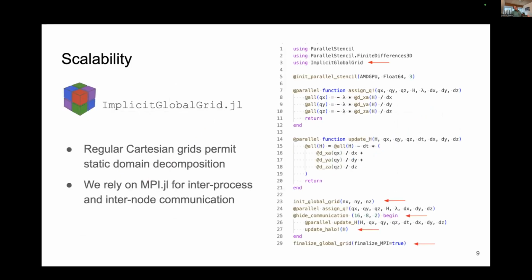And then we can scale out. That was portability between backends, but we're also interested in portability in terms of scalability, being able to scale out to not only one GPU but thousands of GPUs. Thanks to the very good metaprogramming capabilities of Julia and multiple dispatch, we can also write short, efficient tooling, ImplicitGlobalGrid for example, that makes global grid decomposition very simple.